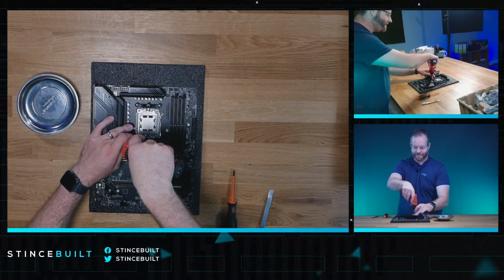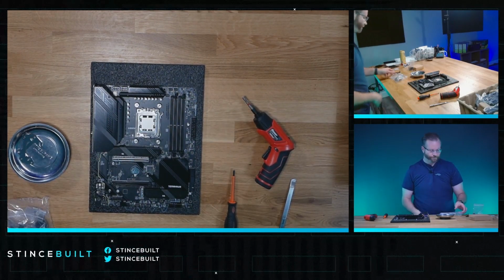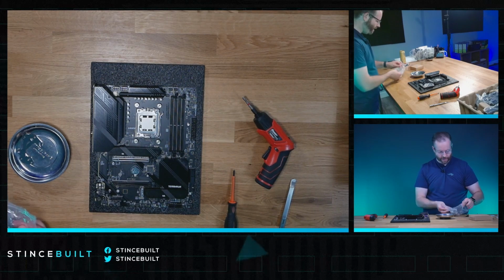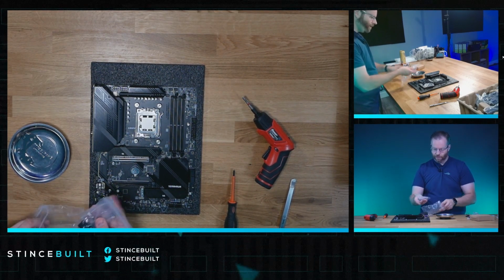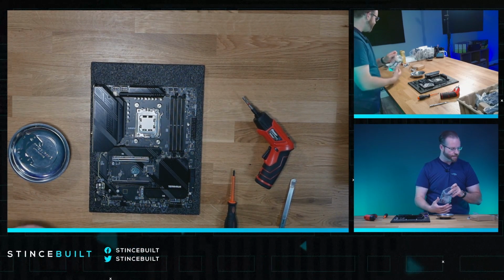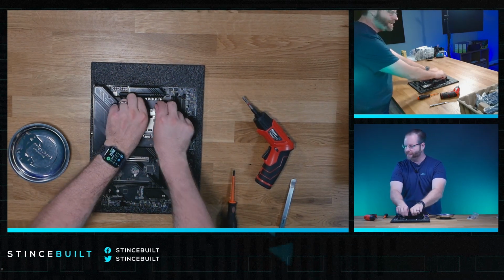So, all right, guys, we are taking off the standoff for the LS cooler. All of our factory AMD brackets are going to go back here in the bag. We don't need Intel. We do need those. All the standoffs here will go back in this little bag into the customer's bag or into the motherboard box. There we go. Standoffs are now in place for the LS720.